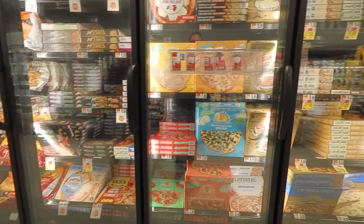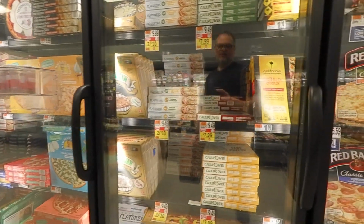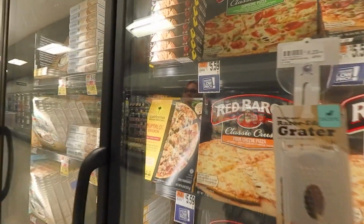They didn't have any Tombstone. No Tony's. I don't know if Tony's is still a thing, but I was looking for that. They had a plethora of Elios, lots of Elios, and Celeste, and California Kitchen, but I couldn't bring myself to buy those.